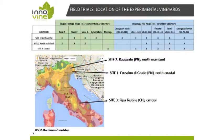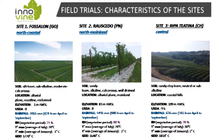The locations of the 3 experimental vineyards are shown in the picture. 2 are in the northeastern part of Italy and 1 in the central part. The characteristics of the 3 experimental vineyards: Site 1, North Coastal, is an alluvial plain reclaimed with an average rainfall of 1,000 millimeters every year, with 71% relative humidity.